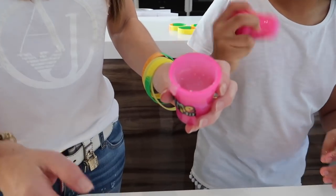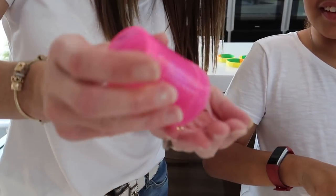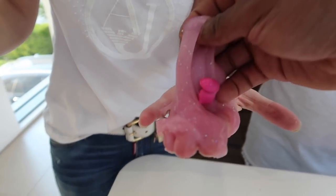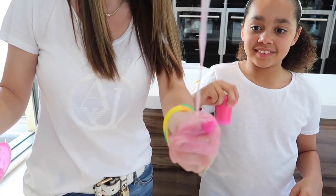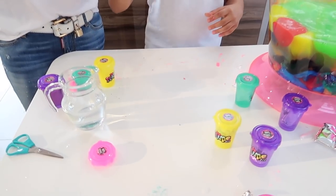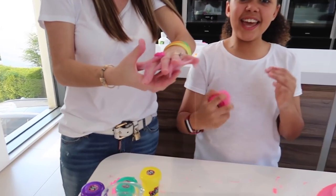Whose is made and whose is the best? Mum's up. Yeah. Can't even get yours out! Wow, glitter! Wow, that is. Tiana, you're up. Yours is not done. Here's my toy. Oh, am I supposed to get my hands out of that? That is just ugh. Ooh, look at that. Wow.